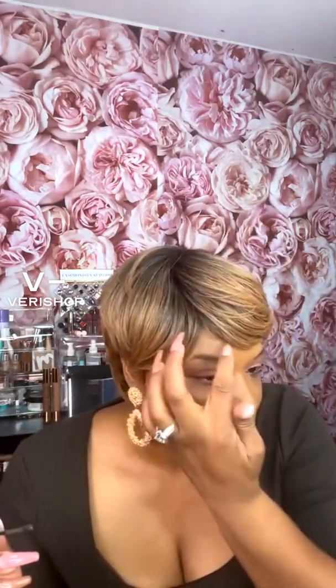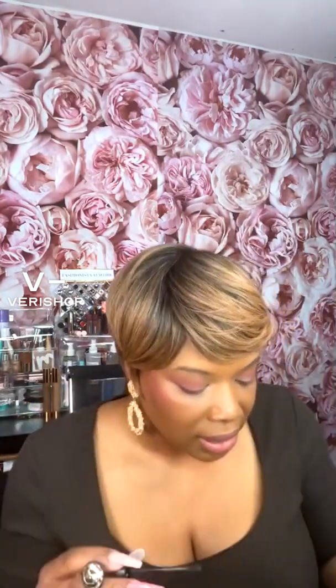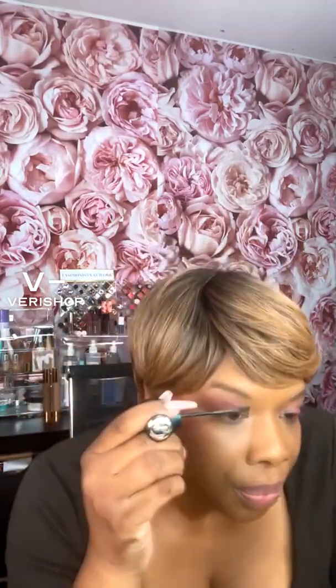So let's go ahead and give this Brow Moment a try. I have my mirror right here, so I'm not looking directly into the camera with you guys, but I just want you to see how easy it is to use. It comes in 3 shades. I think it comes in light, medium, and dark, and this is the shade dark. So hopefully you guys can see it.